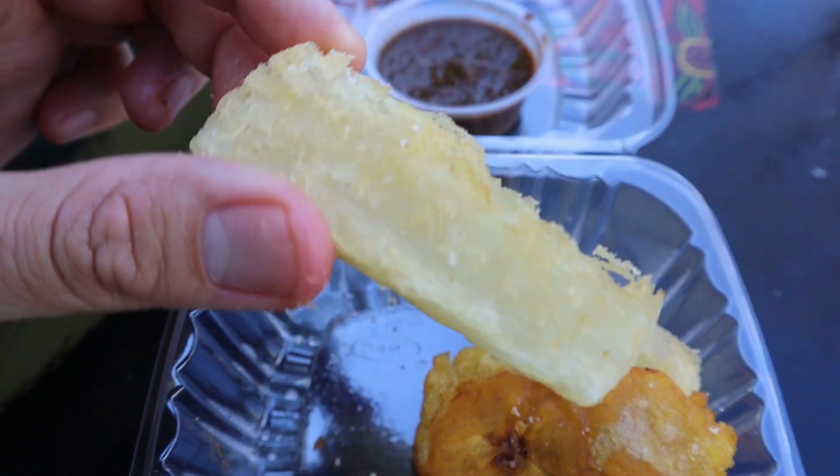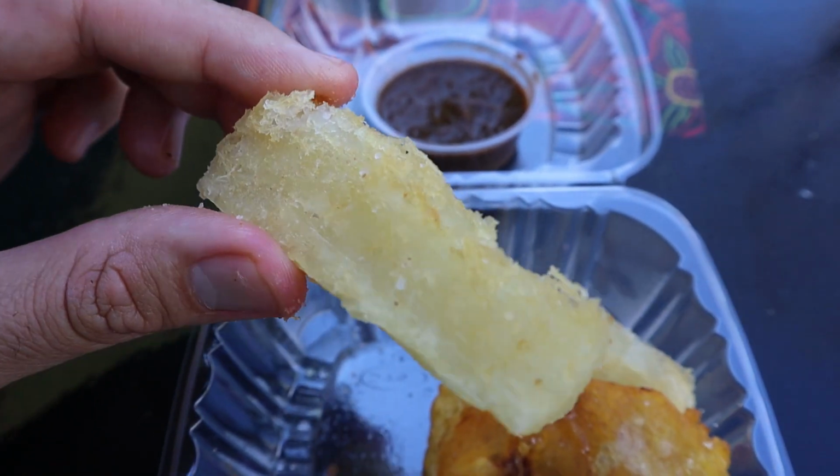Look at this amazingly crispy fried yuca here at this Panamanian restaurant. Oh. Some of the best fried yucas I've ever had in any restaurant.